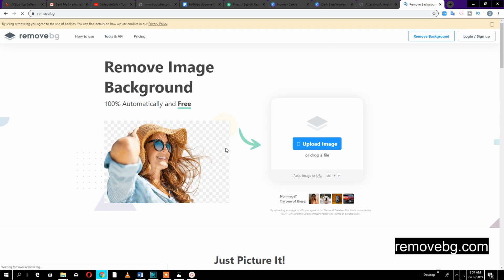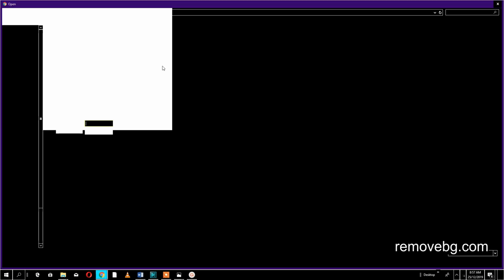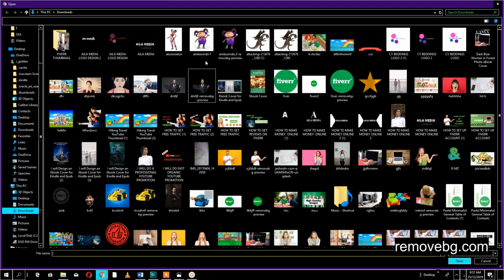So the site is loading. The name of the site again is remove.bg. Okay, now this is the site. To remove a background from a picture, just come over to this place and click on upload image. It's loading. Now you pick the image. This is the image I want to upload, that dragon we just downloaded. Yeah, this. Then open.